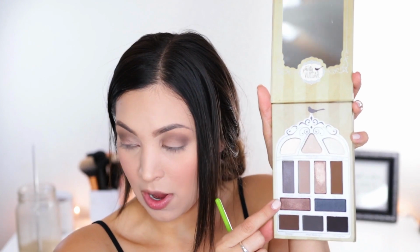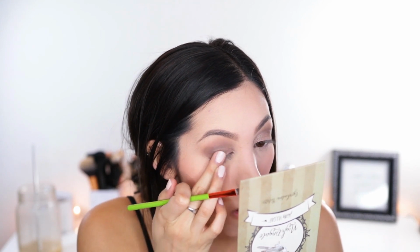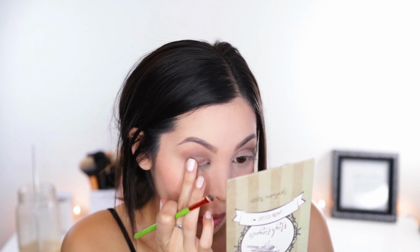Still not as intense as I was hoping, but I'm going to go in with I Spy, which is this kind of brown shimmery shade on the outer corners. So overall, I think the mattes applied beautifully, blended out beautifully, and were very pigmented, but the shimmers I'm just not that impressed with. They still look good. They look quite nice, but they're just, you know, not as intense as I was hoping.